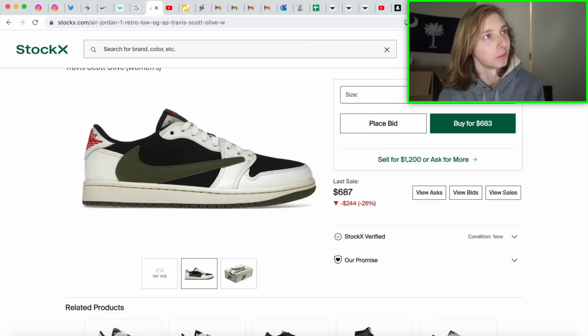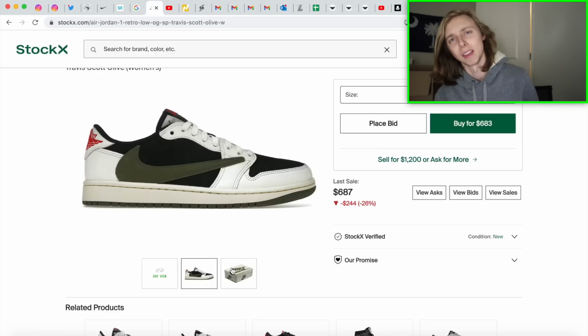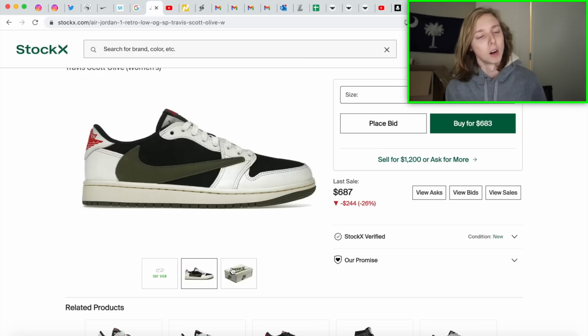I'm trying to think. I think the fragment, I'm not just saying the fragments because of the higher price. I'm saying the fragments because I've actually had that one in hand. Really like the fragments in hand. That's actually a pretty cool pair, so I definitely would have to give some credit to that one. I also think the OG brown and white, like this pair right here, is really sick as well. They did a really good job with that Travis low. So those are probably some of my favorites from the whole Travis set.